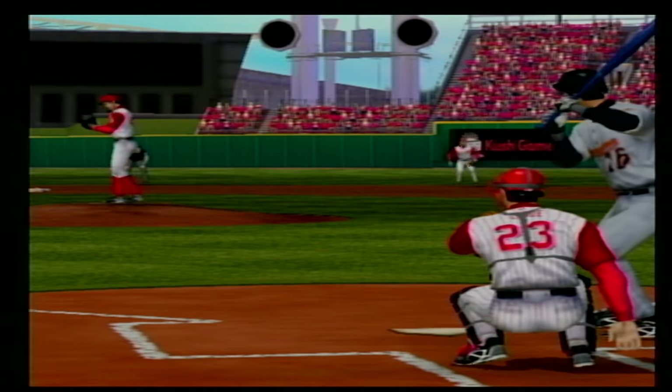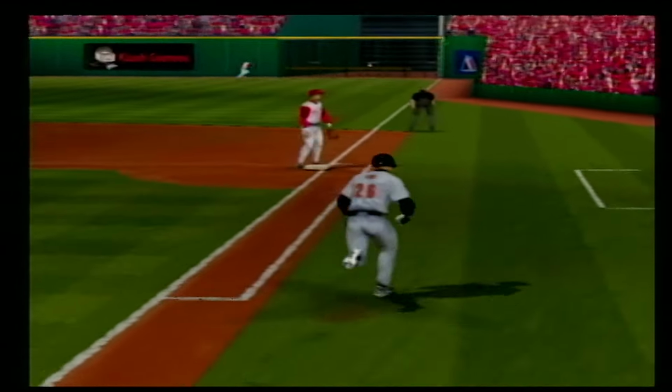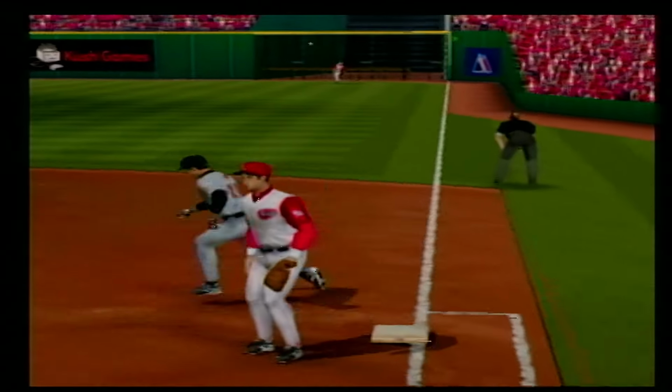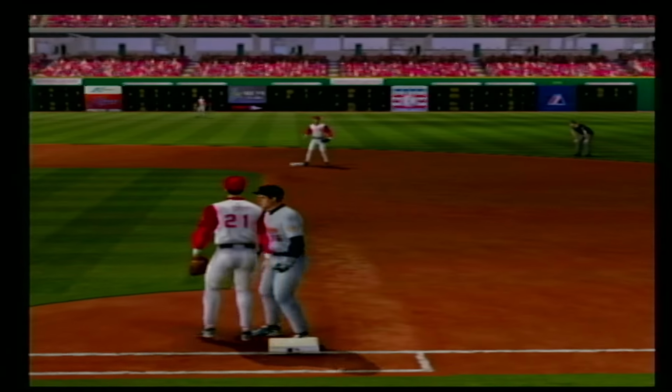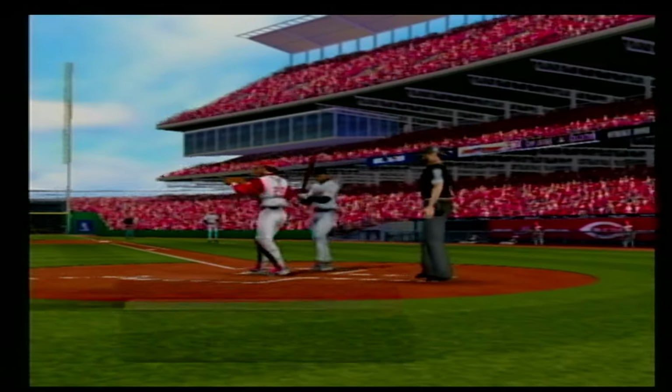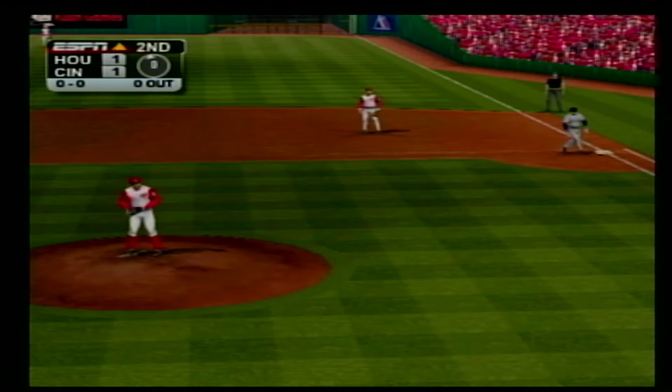Sinker just misses. Ball 1. Lined fair down the line in right, as this one hops off the wall. The throw to second. John, now they're really in business. A base hit with no one out.